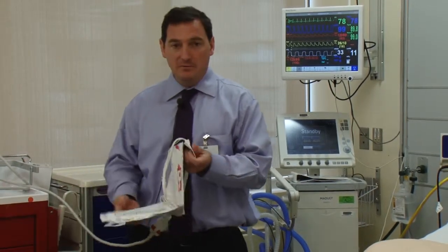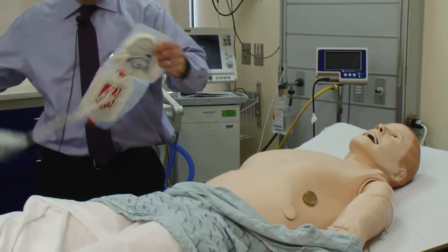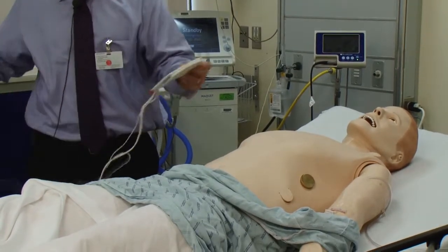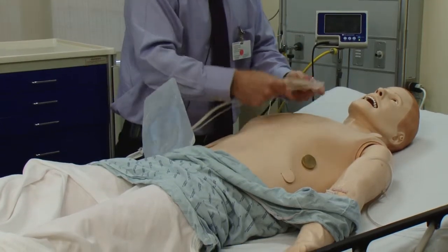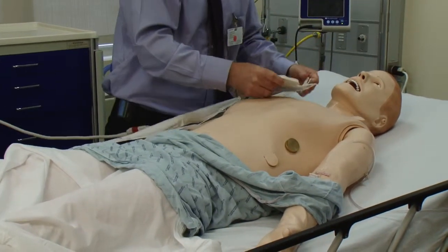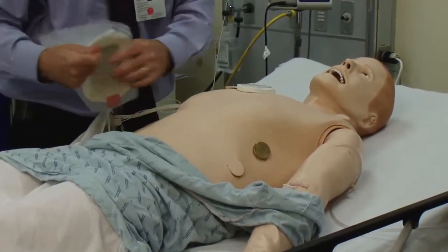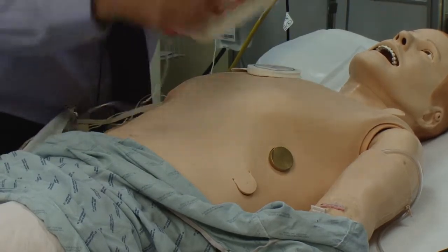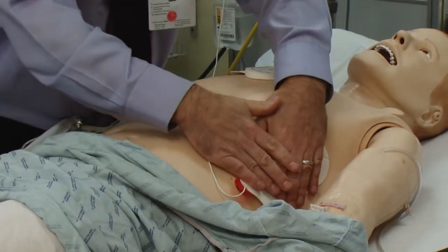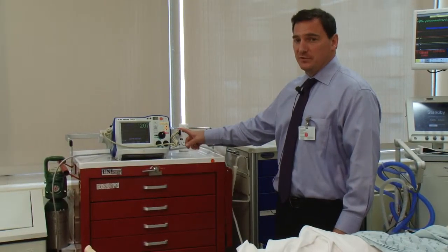Using defibrillator pads, you place them on the metal contact points on the simulator. The blue pad is normally placed in the center of the chest. We generally place it upside down to allow the puck to be in the center of compression. And the posterior pad will be placed on the metal contact point here, as such. Alternatively, the paddles may also be used for defibrillation.